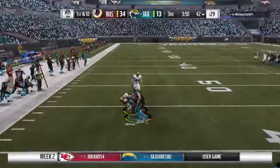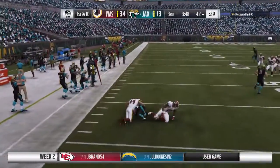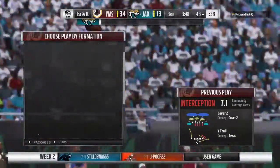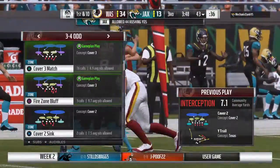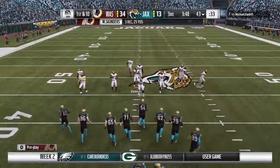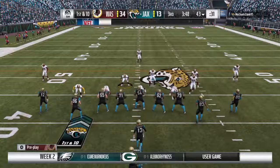Into double coverage, and it's intercepted. Picked off by Jair Alexander. And the possession is theirs at their own 43-yard line. But they needed a break. They needed to make a play here in the 3rd quarter. Defensively, they did that. Now they got to go quickly and get some points on the board.